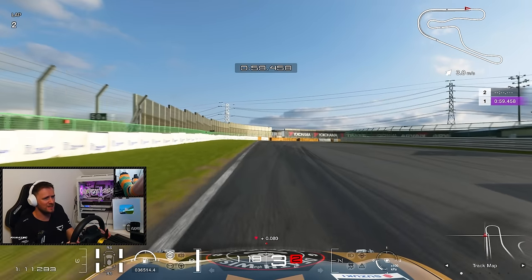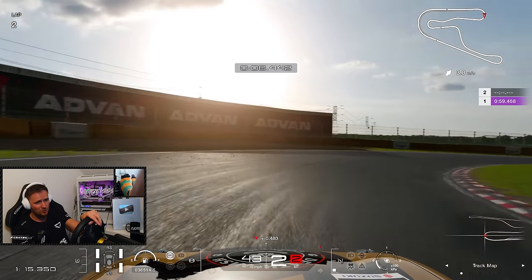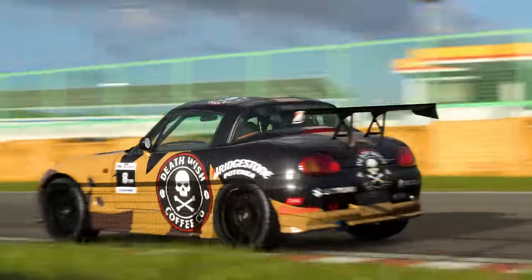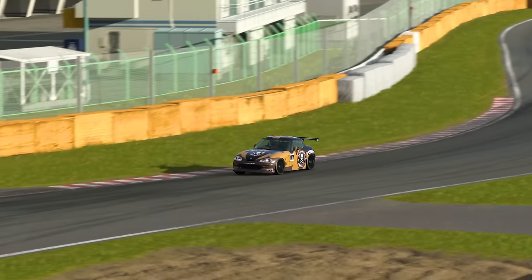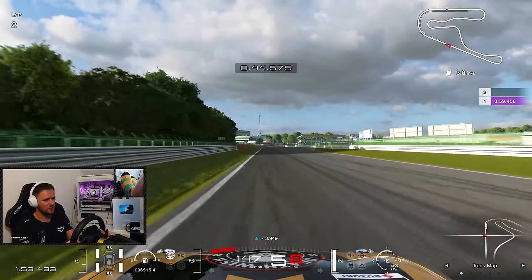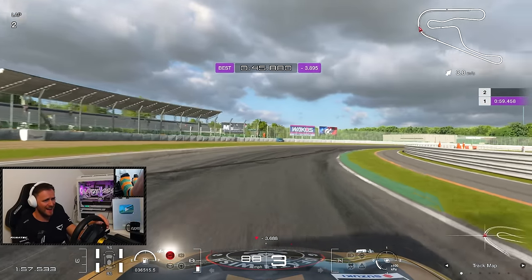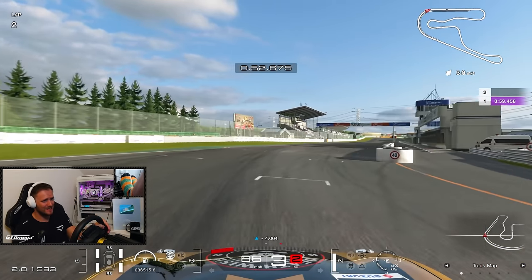Right, 59 seconds. So we're within 5 seconds already of that GT3. Considering we started 25 seconds off, we're within 5 seconds. Do we finally have a car that we can take into a race and actually battle these GT3s? Wow, this thing's going 150 miles an hour down the back straight. This thing's a beast. Right, let's go. One last shot.